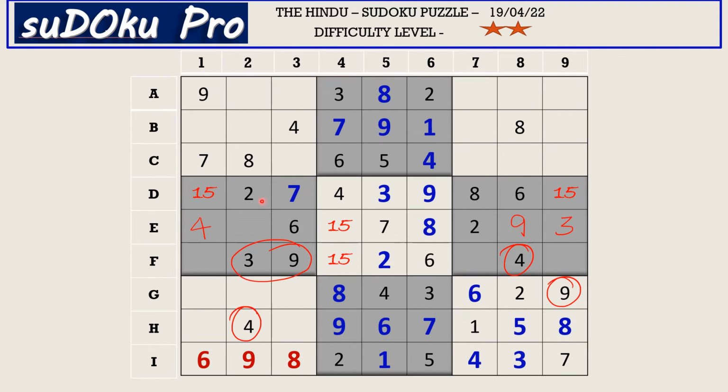Now in E row there is only one empty cell left that has to take this matching pair 1, 5, and in this fourth block, the only empty cell, only missing number is 8.